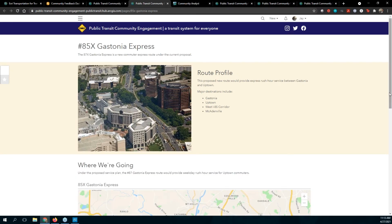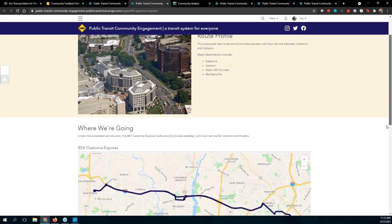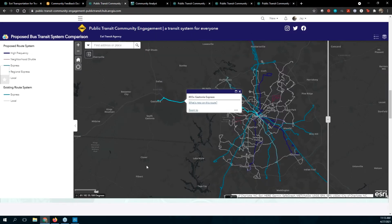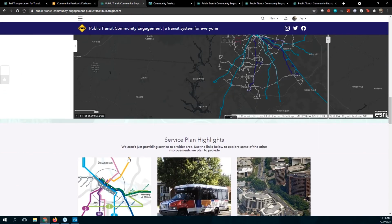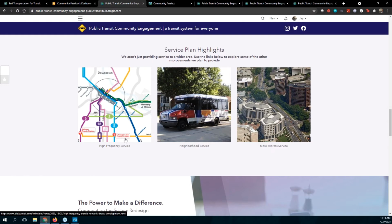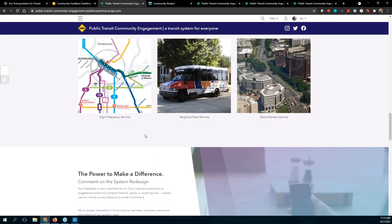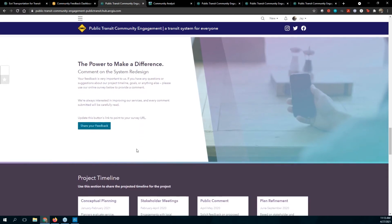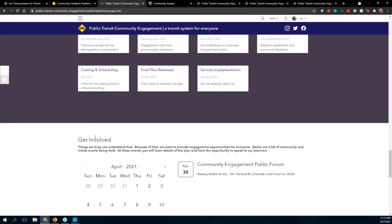That's one of the powerful things about Hub: you're able to create a number of different pages to engage the community. Of course, here we have a link for a survey, because we want to provide multiple avenues for providing that feedback. Continuing on as we scroll down, we can provide links and information about the types of service we're providing, explaining what high frequency service means or what our neighborhood service looks like. Again, another link to a survey, so that folks can get their comments in, and a project timeline.